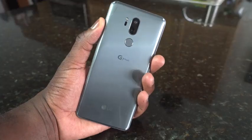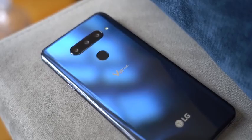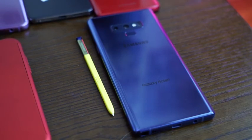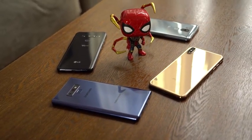All right, guys, you've seen the results, and the clear winner, still at number one in terms of just being the loudest speaker on a smartphone, is the LG G7 ThinQ. Now, the LG V40 ThinQ comes in at a close second, and the iPhone XS Max comes in third, while the Galaxy Note 9 is fourth within this race. Now, you can see the decibel levels of each of these devices, but the LG G7 ThinQ and the V40 ThinQ are pretty much the loudest speakers here.